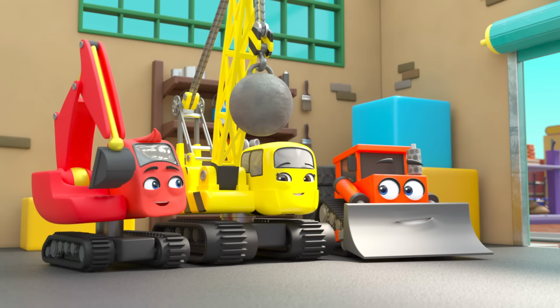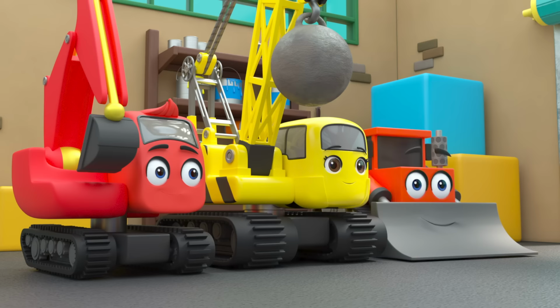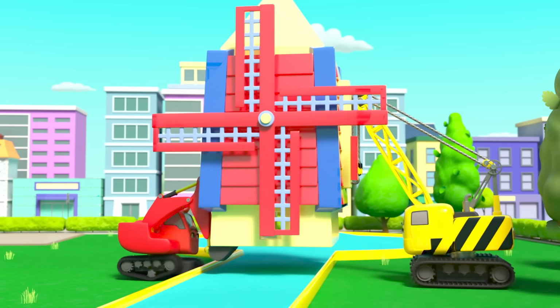It's another sunny day at Construction HQ. I wonder what Mr. Rubble has in store today. Wow, they're building a crazy golf course. They're almost done in no time. Digley and Dazey are putting in the finishing touches. Great, the windmill is in place.